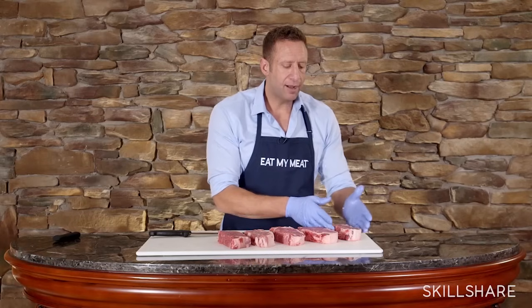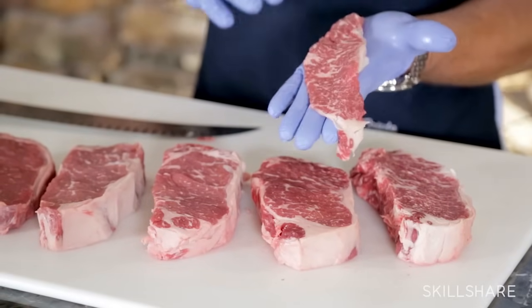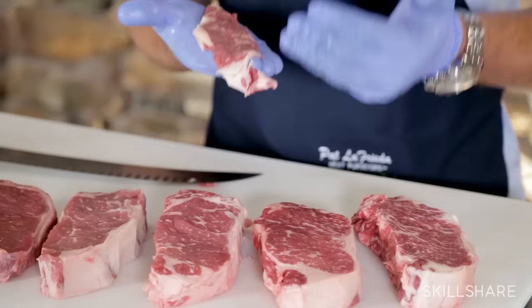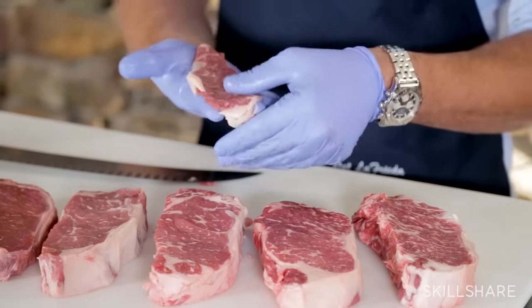And again, when it comes to Wagyu or Kobe, anything like that with this amount of fat, the best way to cook that would be to sear this on both sides. This is going to be some of the most tender beef that you could ever eat. You just can't eat much of it. It's a little heavy, so that's why you often see it as appetizers when it's served correctly.